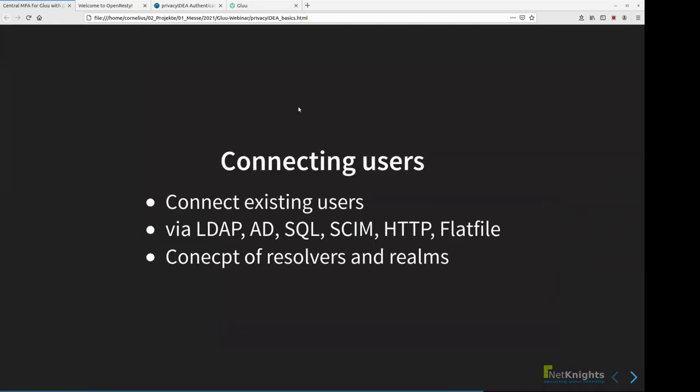Okay, as I said, first thing you need is to find your users, and PrivacyIDEA can connect to existing user stores like LDAP, Active Directory, SQL databases, you name it. So we don't usually do user management. You can do it, but in 95% of cases you won't do it because you already have one. So we have a concept of resolvers and realms where we can group together different user stores, and from these user stores we can form realms. And this is a good way, for example, to achieve a multi-tenant capability.